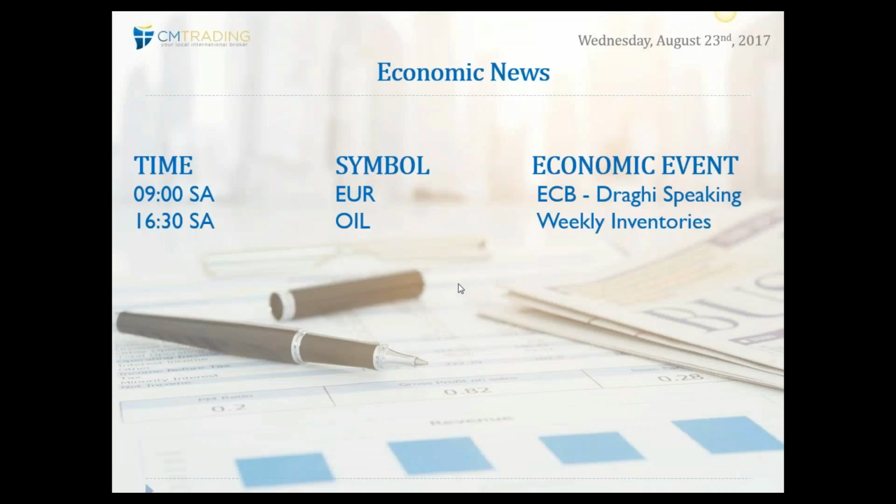So we got a couple of numbers coming out today. Starting at 9 a.m., Euro number coming out. That's President of the ECB, Draghi, will be speaking. European Central Bank, that is, of course. He hasn't spoken in quite a while, and that should be kind of interesting. So we'll take a look at that in just a moment.